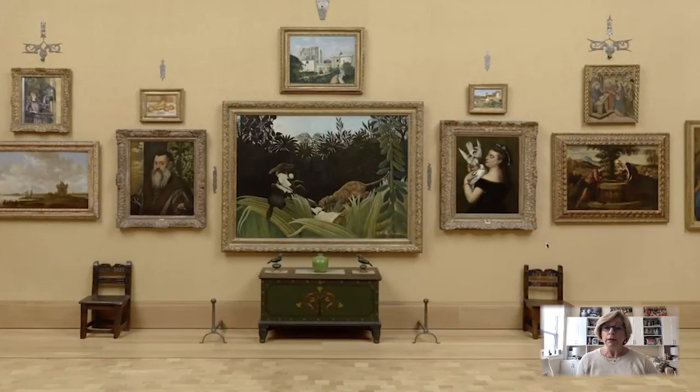And you can see again how the wall is tied together with color and with design as well on this wall. Dr. Barnes has an extensive collection of Rousseau's work, and this painting was exhibited in the Salon of 1904. Rousseau's jungle paintings are fascinating.